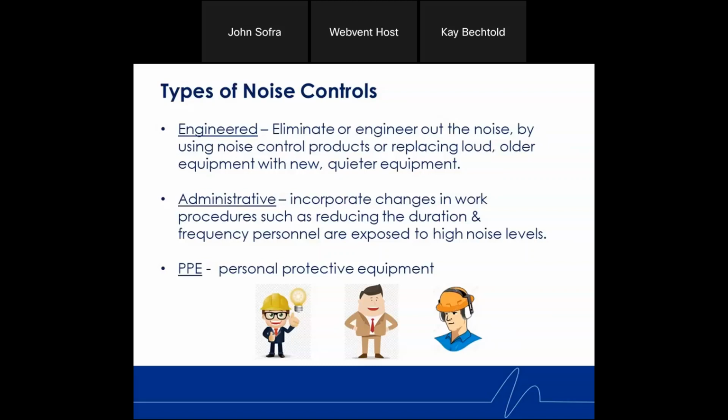Another type of control for noise is an administrative control. You can incorporate changes in the work procedures, such as reducing the duration somebody might be in an area. Maybe you're running at very loud noise levels in an area, but the employee only has to work in that area for maybe an hour a day or 15 minutes a day. So we can look at that and control their exposure to these high noise levels by making sure they're not in the area when they don't need to be.